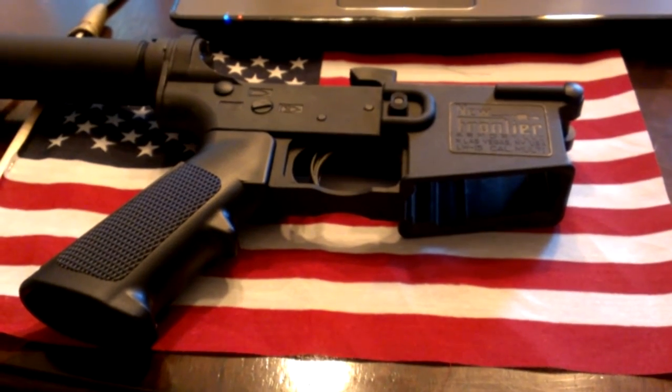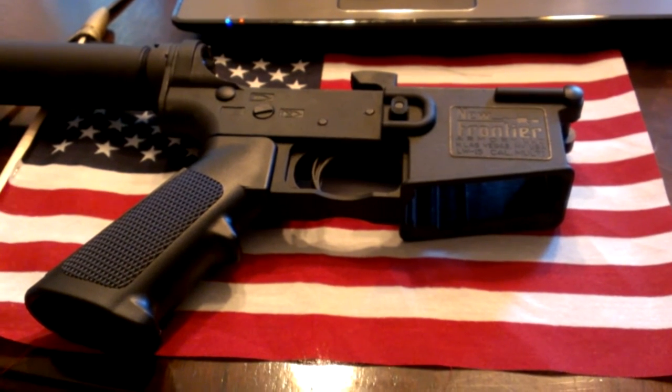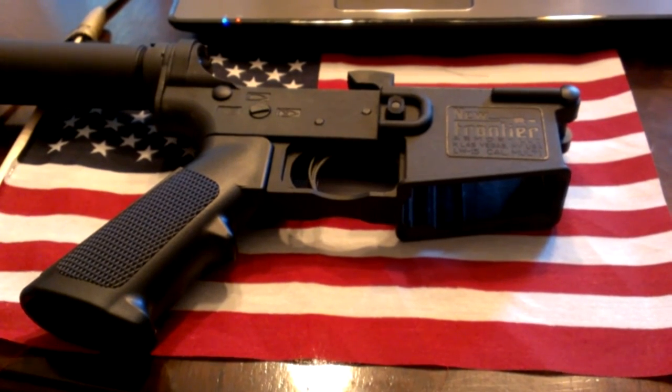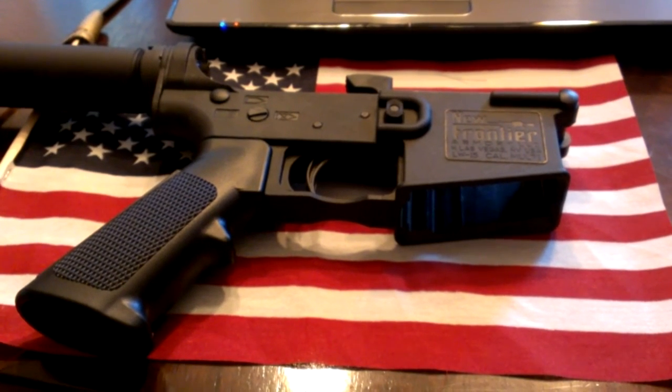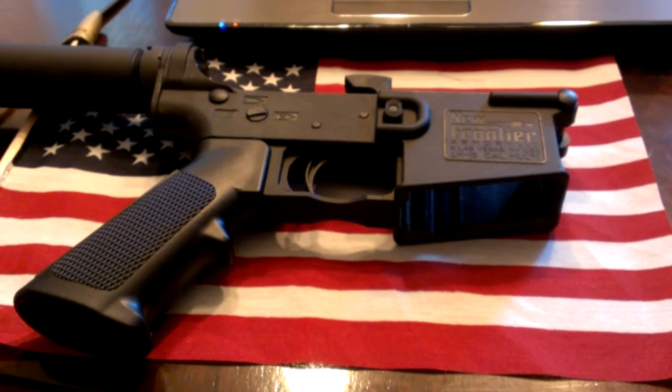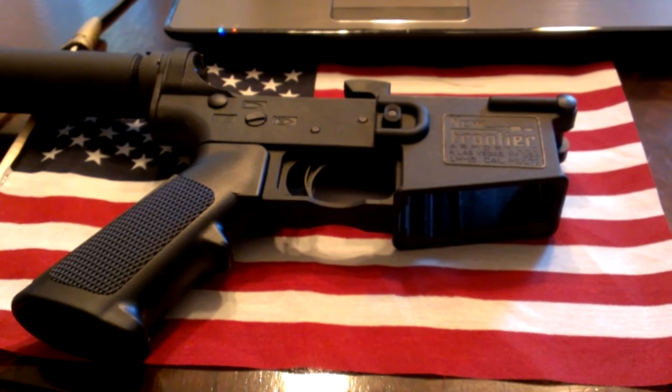I have a New Frontier polymer lower here. It's a pistol lower. I'll probably do a review on it. But I'm looking forward to when the uppers start coming down and become more available, to get one and put this thing together and get a video out there.